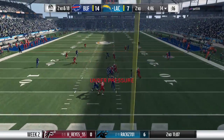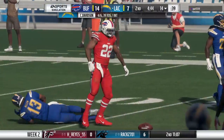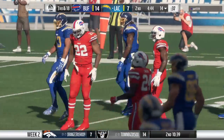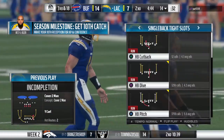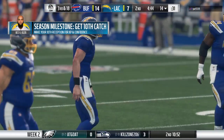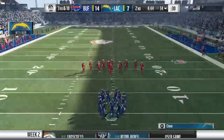Now they'll throw here out of the gun. And the hit jarred loose. It's incomplete. And Charles, got to like what this defense has been able to do these last couple of plays. Yeah, they get the sack on first down, then they force the incomplete pass. Now they're just a play away from getting the football right back, but it's a big play. They've got to hold up.